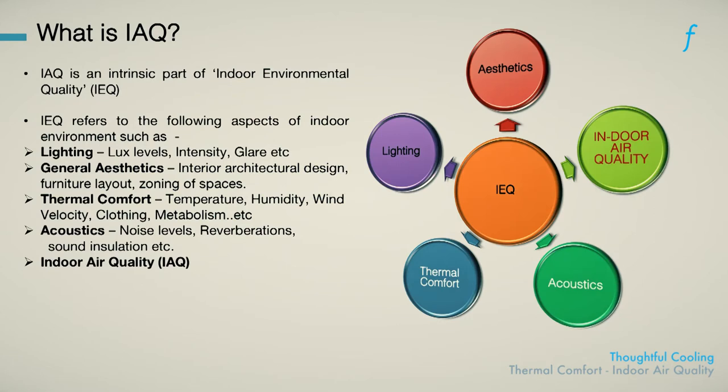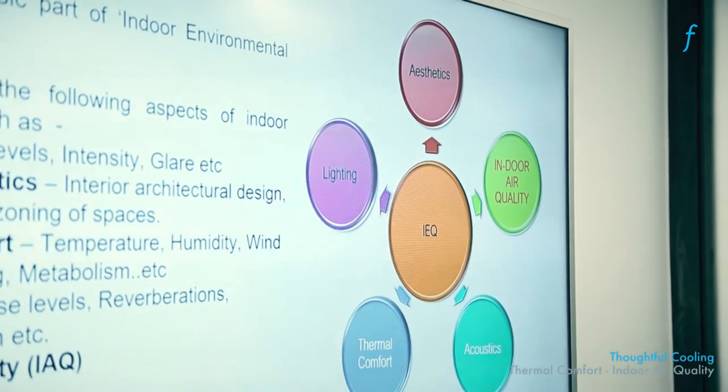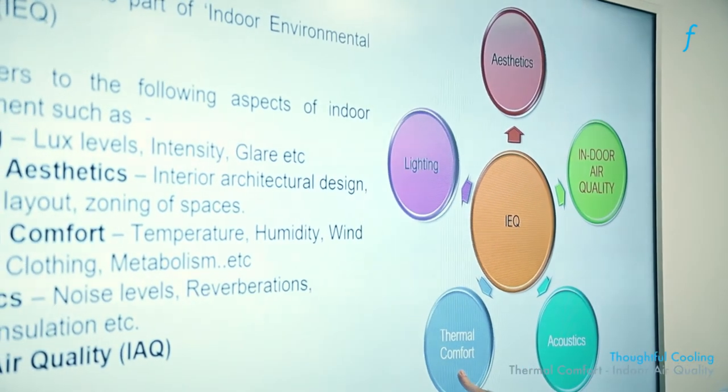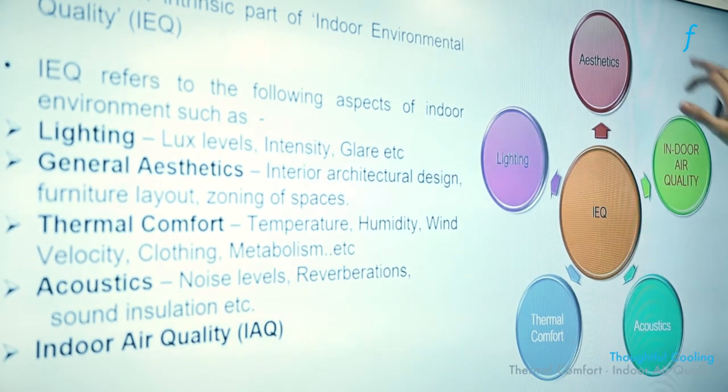Okay. So, indoor air quality is again a small part of what's called indoor environmental quality, right? So this chart here indicates that a building designer does not just have a simple task of just maximizing one thing, which is thermal comfort. We can achieve this and at the same time compromise a lot of these things.